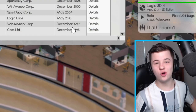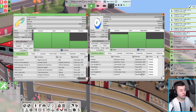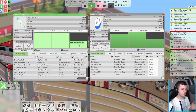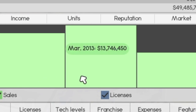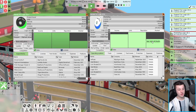Whoops. A few months have gone past and we're actually doing really well in terms of Logic OS and Logic 2D. Logic OS, let's have a look. It's made $8.7 million, and $4 million. It's actually done pretty well. Unfortunately, the reason April is low is because we've run out of copies. So I've just ordered more copies. And in terms of Logic 2D, $12 million, $13 million, $7.7 million, and $10 million. They're fluctuating all the time.